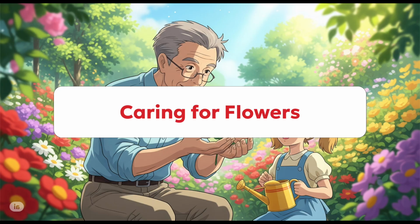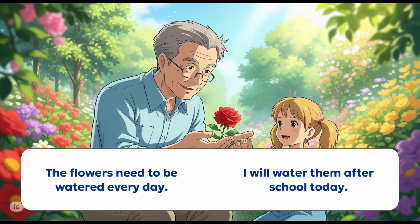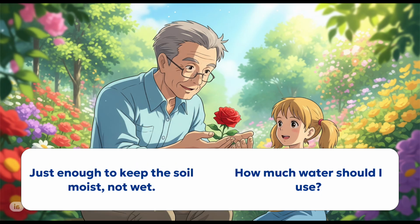Caring for flowers. The flowers need to be watered every day. I will water them after school today. That's great. Remember, don't give them too much water. How much water should I use? Just enough to keep the soil moist, not wet.